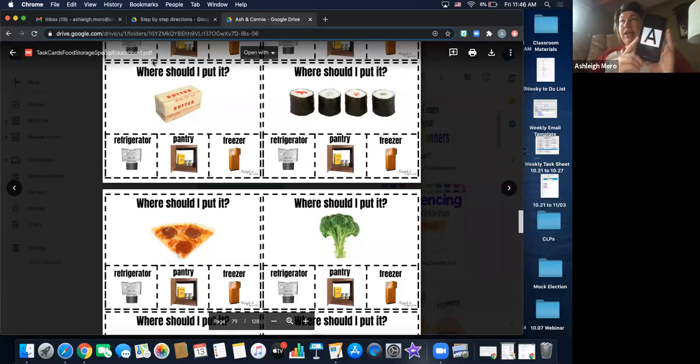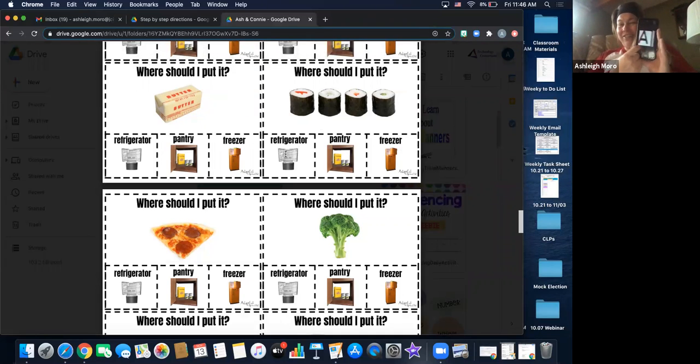Our next one is sushi. And I know a lot of you don't like sushi at all, but I want you to notice trash is not an option. Sushi does not go in the trash. Does it go in A? Yeah, Miss Kasha would have put it there. So you have A, refrigerator, B, pantry, or C, freezer.